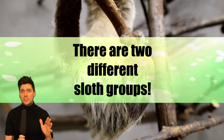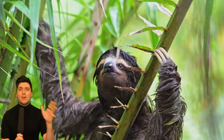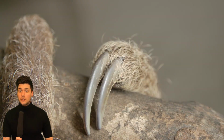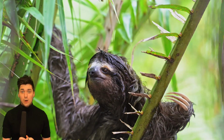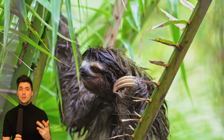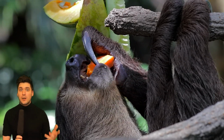Did you know that there are actually two different sloth groups? They can easily be identified by the number of long, curved claws on their forelimbs. The two-toed sloths, as the name implies, have 2 claws on their front limbs, while the three-toed sloths have 3 claws on all 4 limbs. The two-toed sloths are also slightly larger than their three-toed counterparts.